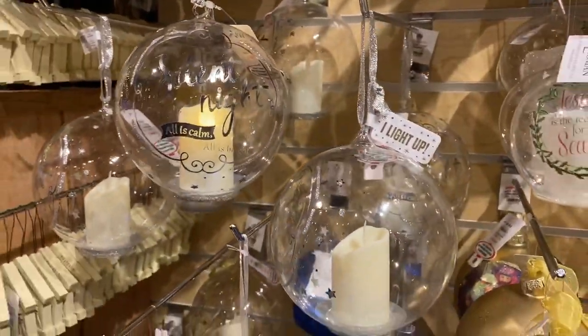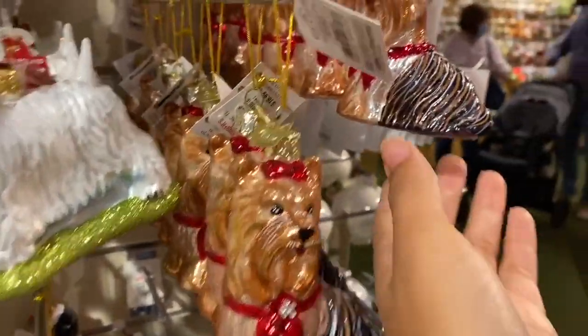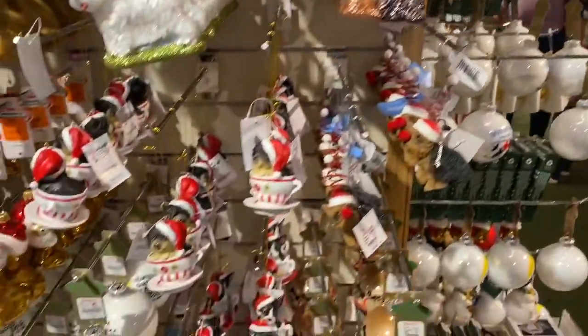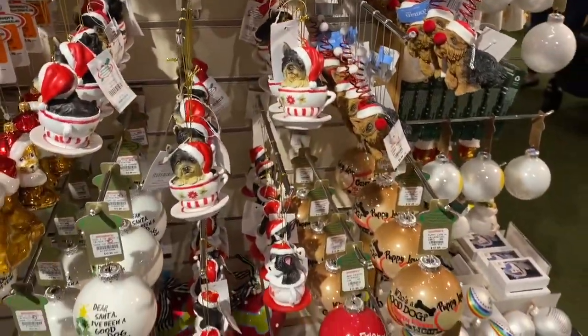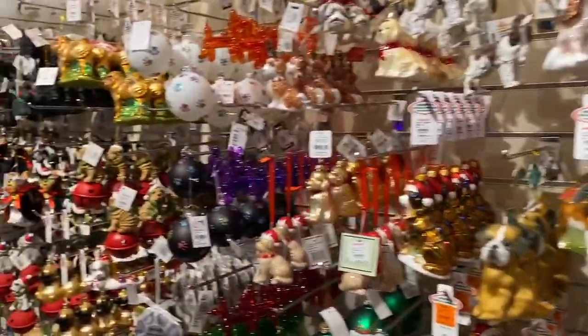Silent Night. Look at the little Yorkies. This is like my Rari. I don't like that one. This one looks a little bit cuter. Oh, the little teacup. We love the doggies.